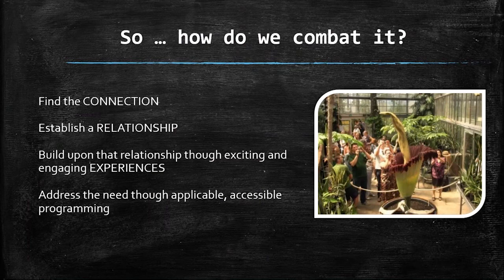You can establish a relationship, and then you build upon that relationship through exciting and engaging experiences. And how do you do that? You can address that need through applicable, accessible programming. And so that's what we're going to be talking about today. This is a really interesting photograph that illustrates some of that.